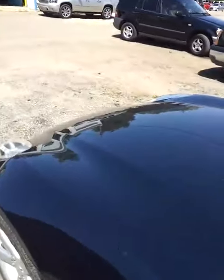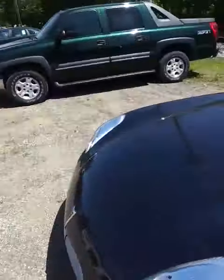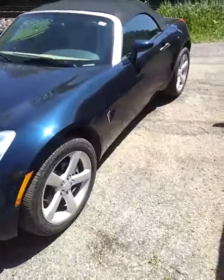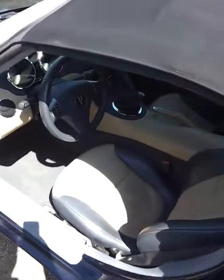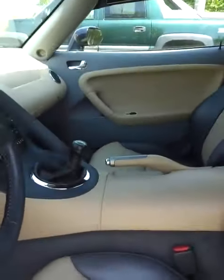This one has the air conditioning package. It also has cruise control, power windows and locks, keyless entry, all the stuff that you'd expect to see in a nice little sports car. Very comfortable ride. Nice cocoa interior.